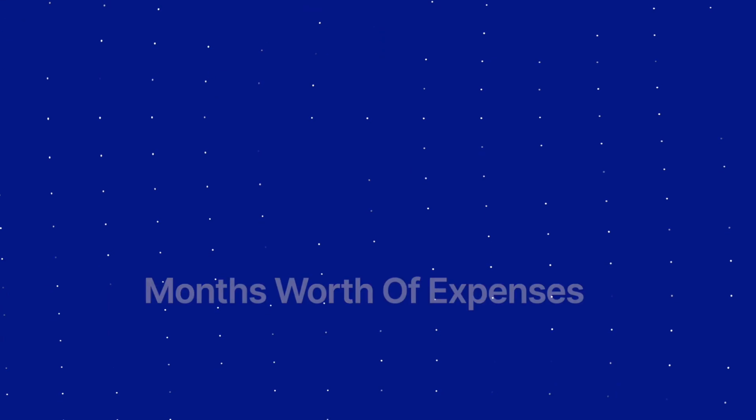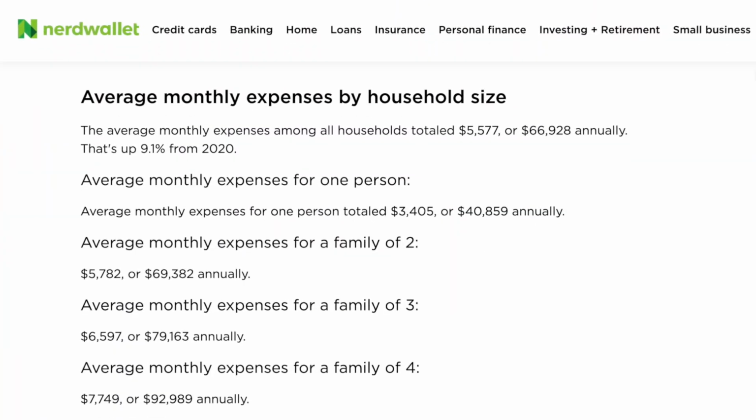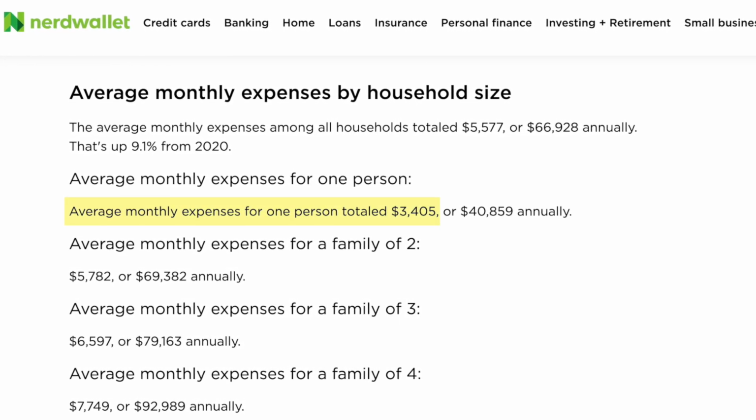The generally accepted advice for the size of that emergency fund is 3 to 6 months of your expenses. But when you start adding up how much money that actually is, it's easy to feel overwhelmed. The average single American spends about $3,400 a month, or about $20,000 over 6 months on required expenses alone. It may seem impossible to ever save up that much money, but despite the seemingly daunting task, we need to do it. So how can you afford to save for such a massive amount for an emergency fund?